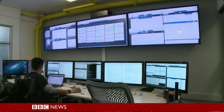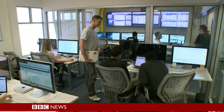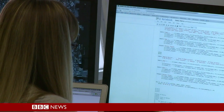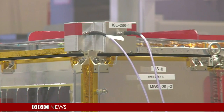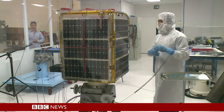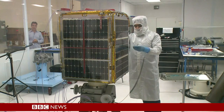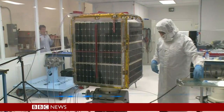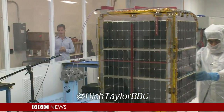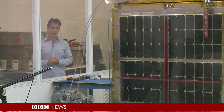Skybox satellites are monitored closely from mission control, essential to protect its investment. Though costing under $20 million each, they're far less than the multi-billion-dollar creations which characterise older satellite technology. And this is where the satellites are physically assembled. This one here, a carbon copy of the satellite currently in orbit around Earth. Now, I'm not actually allowed inside this clean room because being inside would be a violation of international arms regulations.